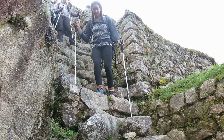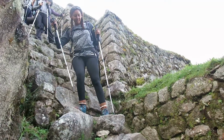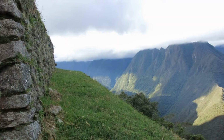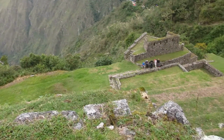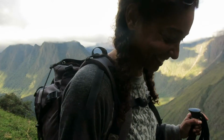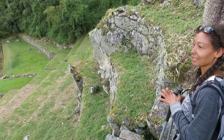Maybe I'm afraid of heights. I didn't realize it. Which way? Once in a lifetime, that's for sure. Are there more? More stairs. Can you go in front but slower this time?